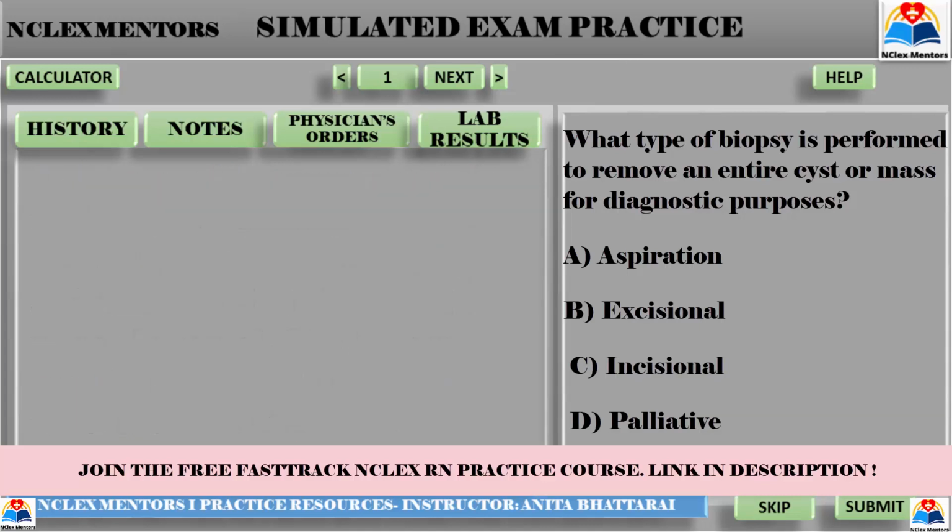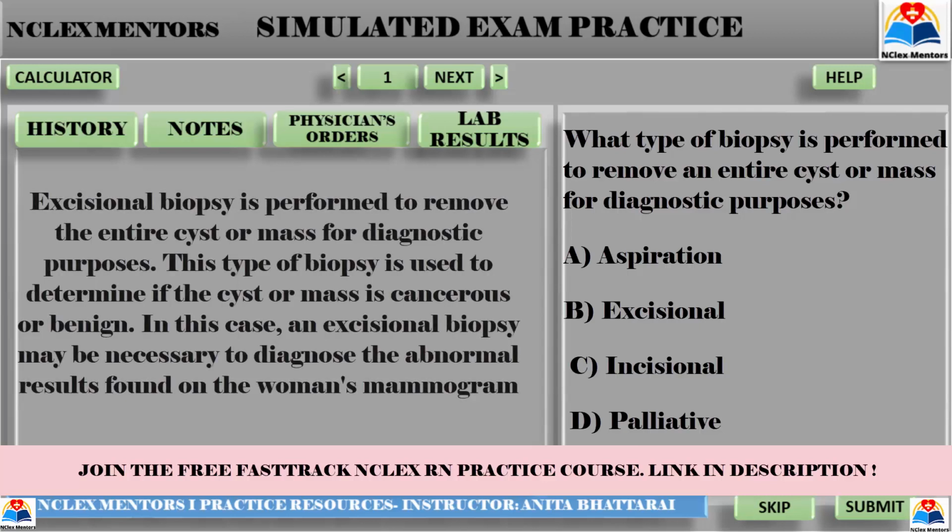The correct answer is B, or excisional. Explanation: an excisional biopsy is performed to remove the entire cyst or mass for diagnostic purposes. This type of biopsy is used to determine if the cyst or mass is cancerous or benign. In this case, an excisional biopsy may be necessary to diagnose the abnormal results found on the woman's mammogram. A. Aspiration is a type of biopsy where a needle is used to remove a small sample of tissue. C. Incisional biopsy is a type of biopsy where only a portion of the cyst or mass is removed for diagnostic purposes. D. Palliative is a type of treatment that aims to relieve symptoms and improve quality of life, but does not cure the underlying condition.